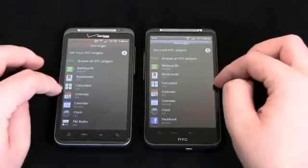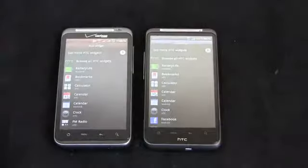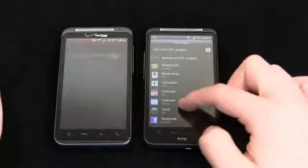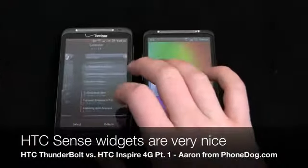I've installed battery life, but with both of these, and it's very odd because I rarely cover two HTC devices, so they're oddly similar in this department. But you can see calendar, for example, you have the HTC version and the Android version. If you go with HTC versus Android, pretty stock, Android is kind of an ugly widget there, as opposed to this, we scroll over and you have 3 different options. They're all beautifully polished. They're great widgets.